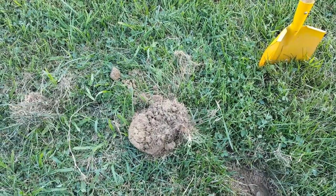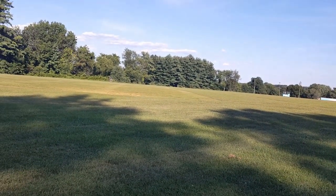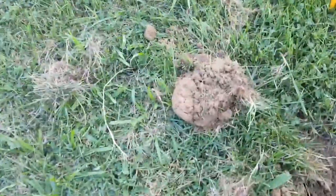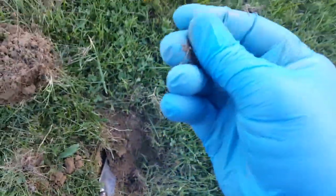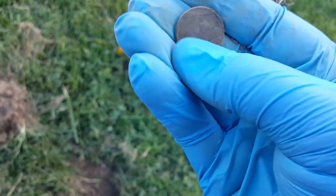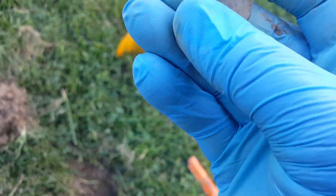Alrighty, I'm back. I had to get out of that. Sun over there is about to toast me. There's my buddy on that side of the field, metal detecting. So I got over here in the shade. I'm a wuss. Anyway, dug out that core. As you can see, right down here, it looks like a quarter. It's not silver, but it is a quarter. Quarter dollar.